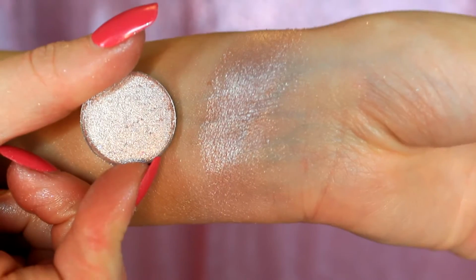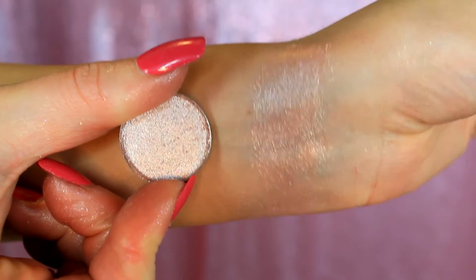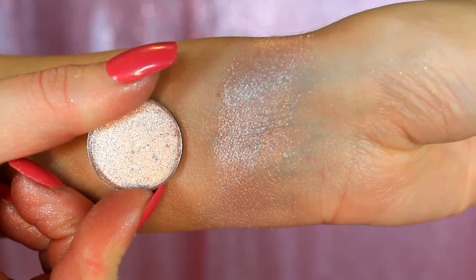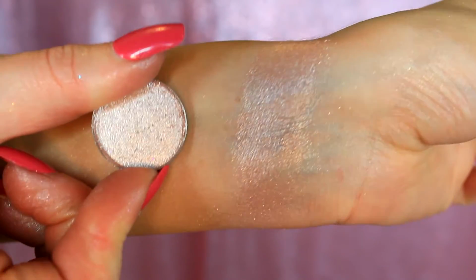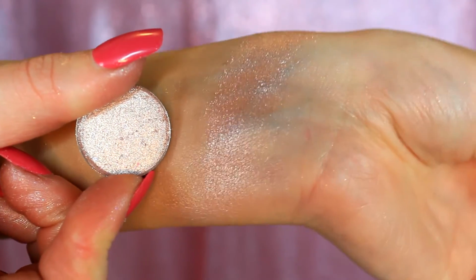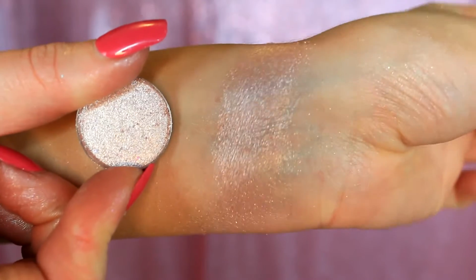I really like this shade because I don't really have anything else like it in my collection. It's definitely a pink, don't get me wrong, but it's more so of like a taupey mauve pink that just happens to be super, super pale. I've never seen anything like this before, and the shine on this eyeshadow is really beautiful. It has little micro shimmers in it as well, which of course I love. I think it's an absolutely stunning eyeshadow.